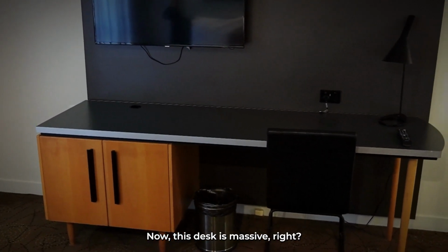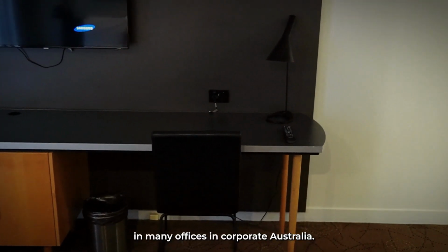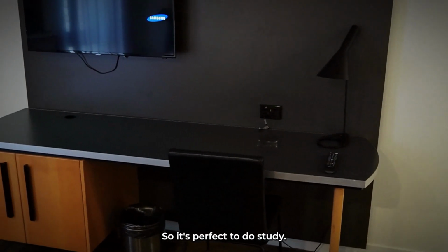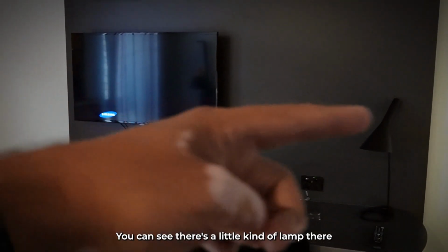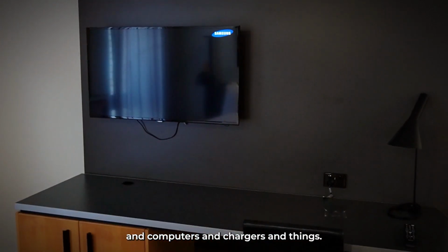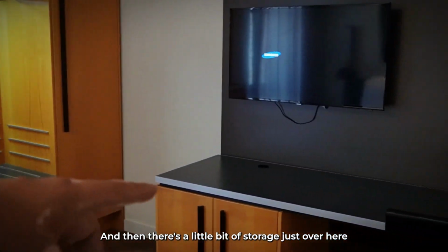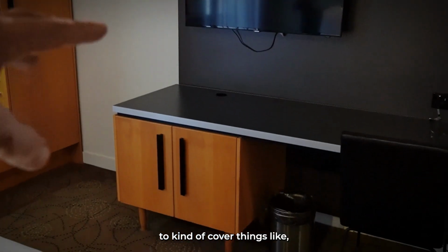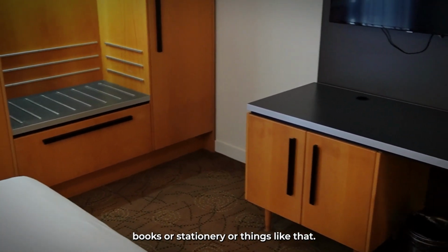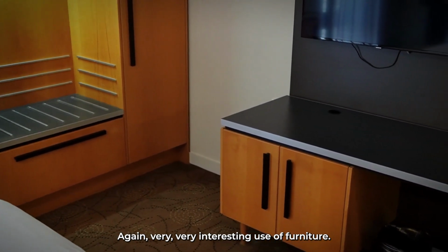Now this desk is massive, right? It's actually bigger than many desks in many offices in corporate Australia. So it's perfect to do study. You can see there's a little lamp there, plenty of power points to connect laptops and computers and chargers and things. And then there's a little bit of storage just over here to cover things like books or stationery or things like that, right? Again, very, very interesting use of furniture.